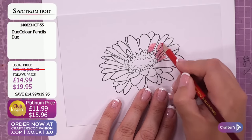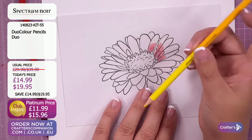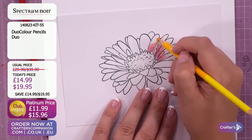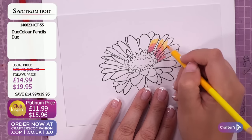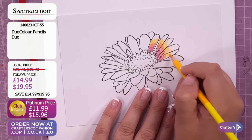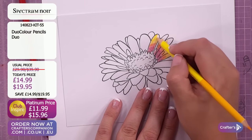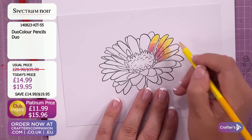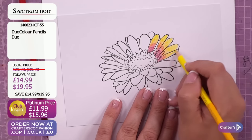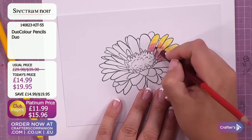And actually, you can blend all different shades, because then I can take my lemon and canary, so I can go from the poppy into a bit of lemon, and from the lemon into a little bit of canary. Now, I know what you're thinking, Sara, they haven't blended. You've just got lines of colour. Yeah. You've just gone from red to yellow. You can't tell me that's a blend when you've just seen blends with the Spectrum Noir tricolours, right? Don't worry, all will be revealed in just a second.